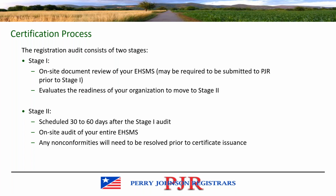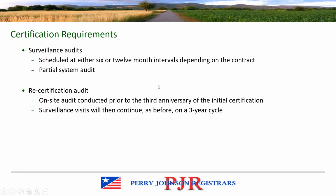The stage 2 audit is an audit of the entire management system. Any nonconformities identified will need to be resolved prior to certificate issuance. The stage 2 covers all processes, all shifts. It's a full system audit. Subsequent to certificate issuance, you are part of a 3-year certification cycle or surveillance cycle. The certificate is good for 3 years.